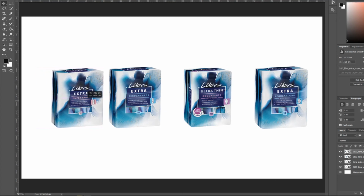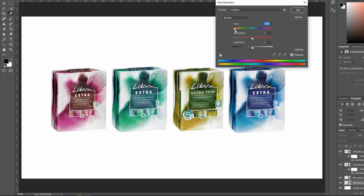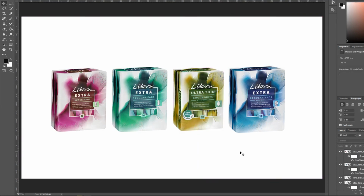I'll tell you another issue that it creates. Say for example the extra pads are on special, but not the ultra thin. A customer looking at these products will probably see, oh, they all look the same, they're probably all included in the special, but probably they're not. And without some way to tell them apart, you're going to have some angry customers thinking that they can get the product for free because they just are too confused.